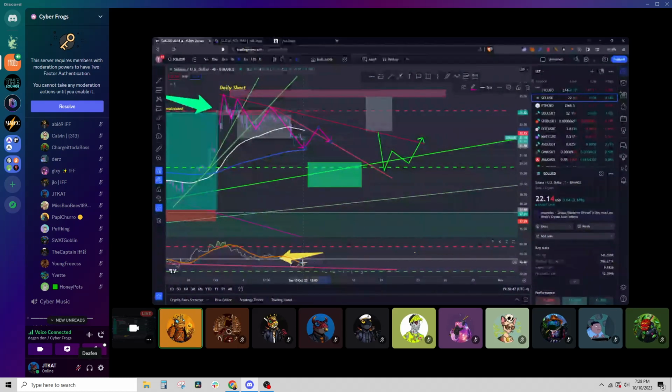We'd want to see the EMA break and find support. But until we do, since we're below neutral, below the EMA, below the downtrend, making continuous lower highs and continuous lower lows, nothing to me yet says we're going up to hit this daily short. And honestly, Thor doesn't have any long calls. Why doesn't Thor have any long calls then?